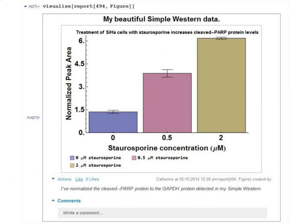When they visualize this object, they can see my beautiful simple Western data. They can also appreciate that when I've added this drug, with increasing concentrations of the drug staurosporine, we see increases in cleaved PARP, which is great. They can comment on my figure. They can like my figure if they want to.